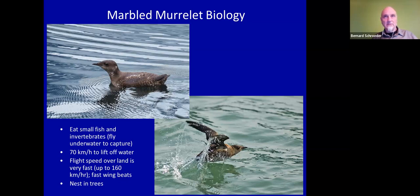They really seem to love sand lance, and so you may find them in places where sand lance are abundant, you know, Broken Group Islands and places like that, where they're probably targeting that species. And murrelets are adapted for life at sea. They're a true seabird in that they only come to land to nest.